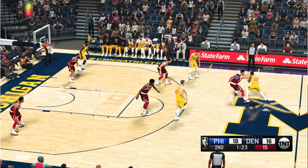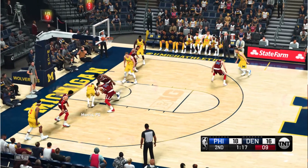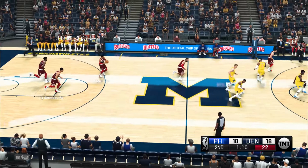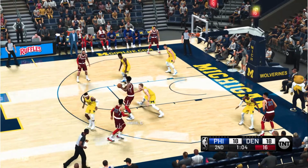Morris against Simmons. Morris outside. That's tipped. And the layup's good off the glass. And really, it's been a major aspect of their offense in the early stages here. Their success working the ball inside and getting points from close range.